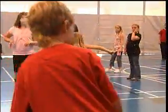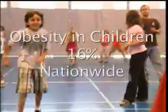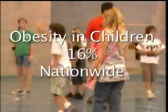Today we're talking about kids. You know, kids are our future and we want to keep them healthy just like we want to keep ourselves healthy. And unfortunately, recently our children have been in the news because the rate of obesity in our children has doubled since the 1970s. Currently it's at about 16%.